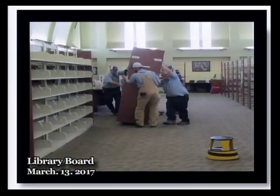This is a pic of the guys moving the shelf, one of the very many heavy shelves that we had.